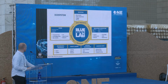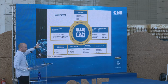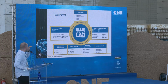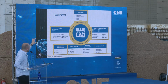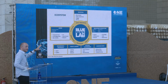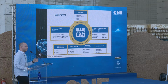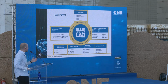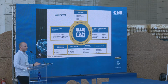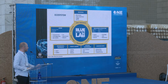So this is what our ecosystem looks like today. You have the Blue Living Lab in the full middle, and around it everything that is gravitating around the Blue Living Lab. You have Nausicaá as the aquarium at first, the industry investors that are here to support the infrastructure. You have the European Union with a lot of different European projects that we have here at Nausicaá. Regional government to support the region and the tourist attractiveness of the region.